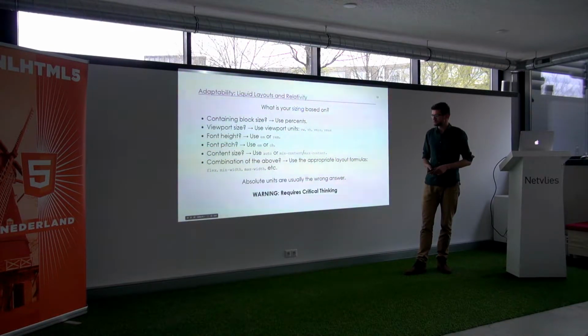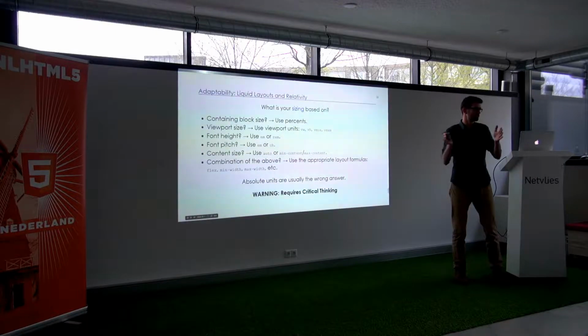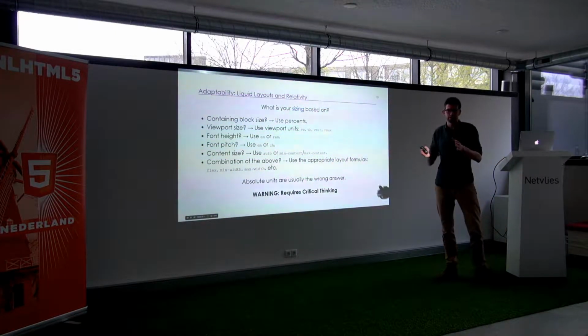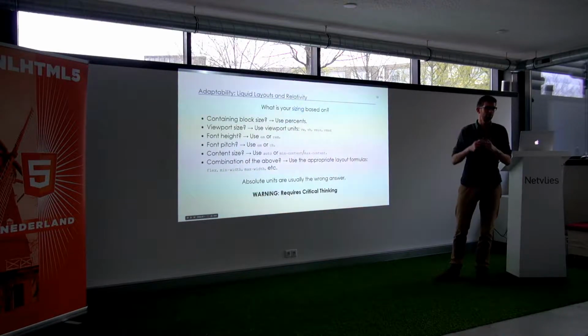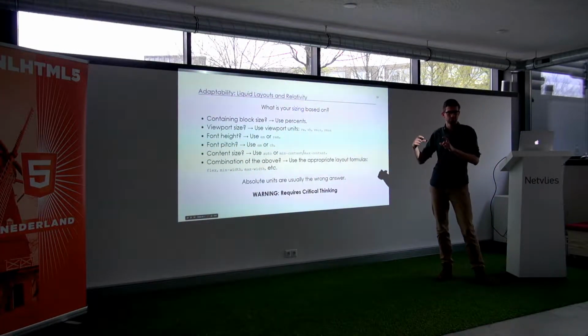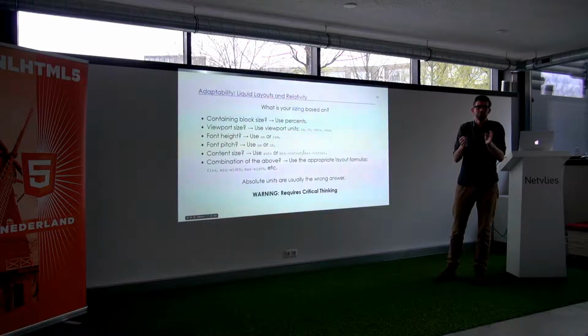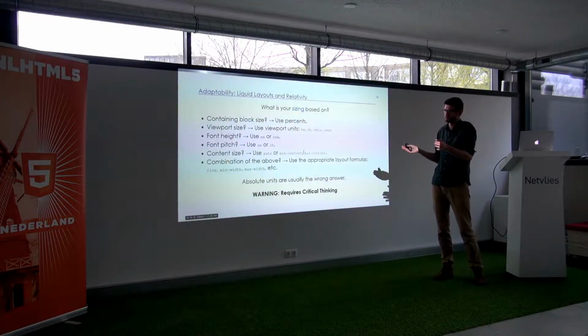What you find out is that actually the window size almost never matters. We think this responsive thing is about the window, but it's not. The responsive thing is about which part of the layout your element is in. For example, if I put my card inside a sidebar, it should still work. It doesn't matter how wide my screen is, it matters how wide my container is.